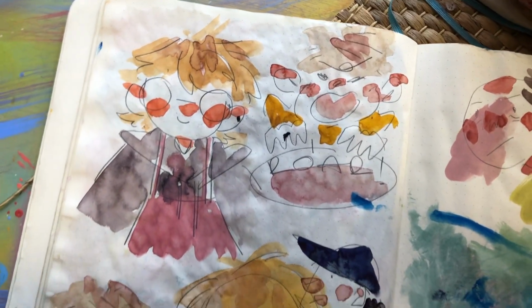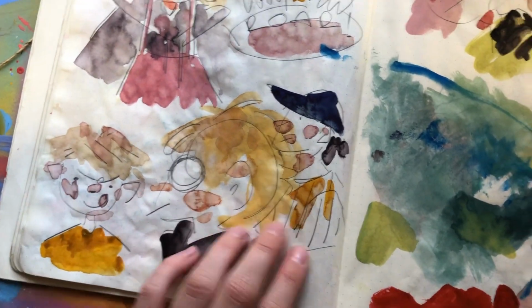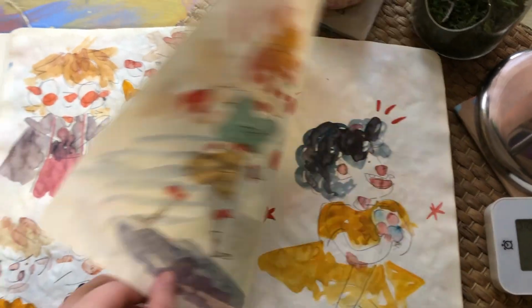Self-portraits. I like to do them every now and then just to see how I'm viewing myself at that point in time.